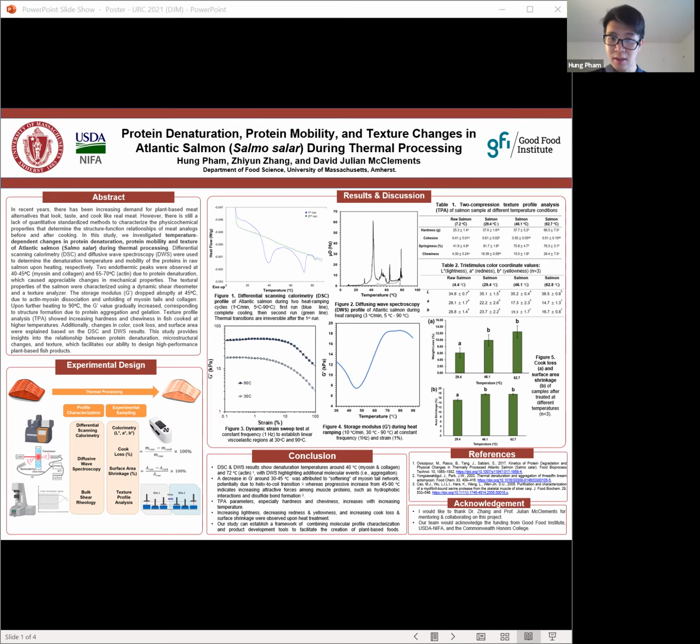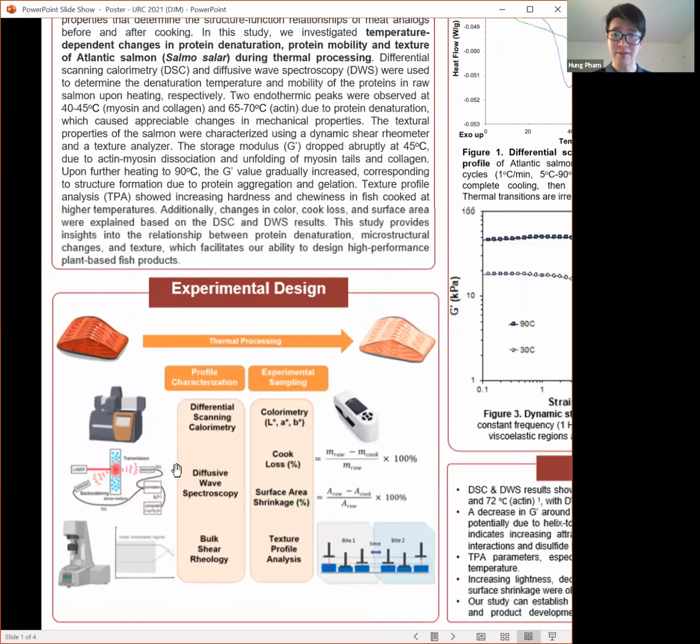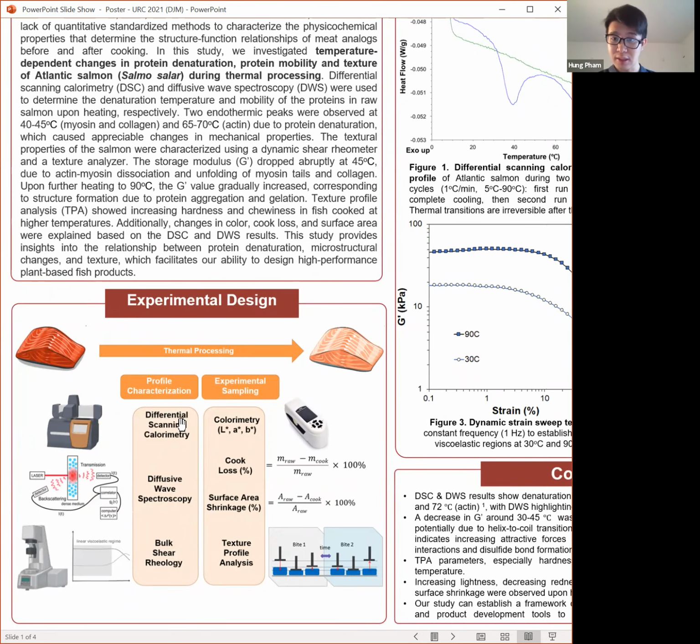before and after cooking. So in this study, we focused on developing a framework of quantitative measurements to facilitate the creation of plant-based fish products using salmon as our model. Our approach is first to characterize the molecular physicochemical profile of the salmon tissues under temperature ramping conditions. This includes protein denaturation and investigating their enthalpy change using differential scanning calorimetry, protein mobility using diffusive wave spectroscopy, and their viscoelastic properties using dynamic bulk shear rheology.